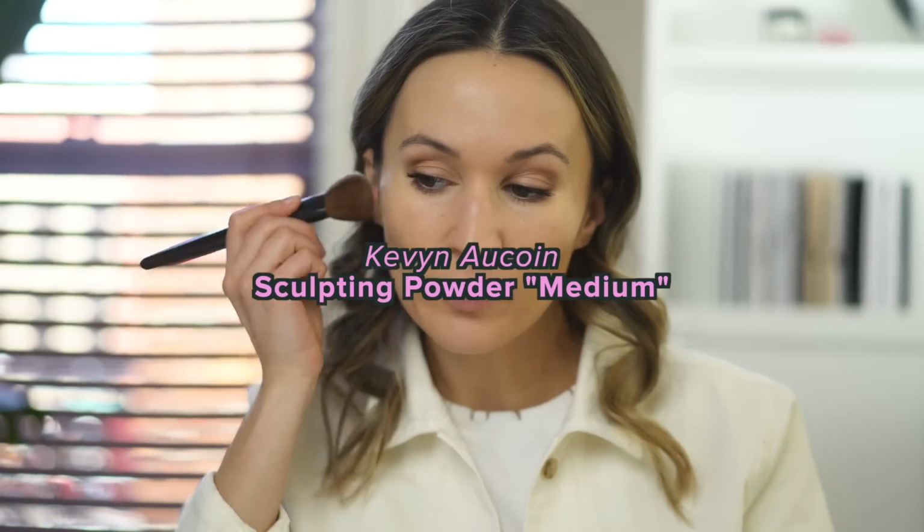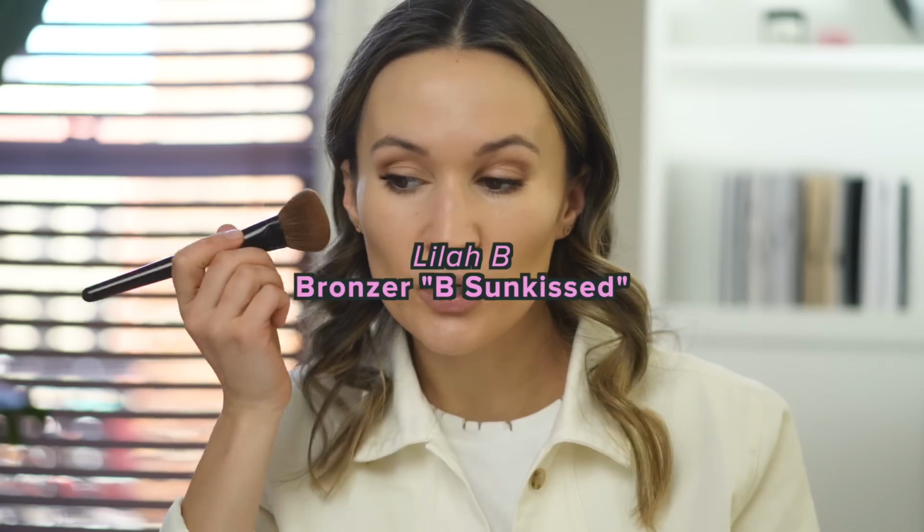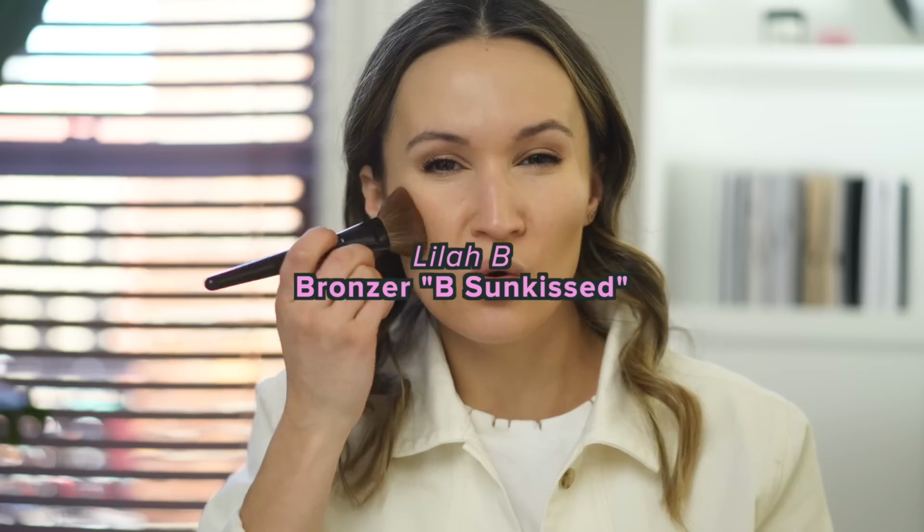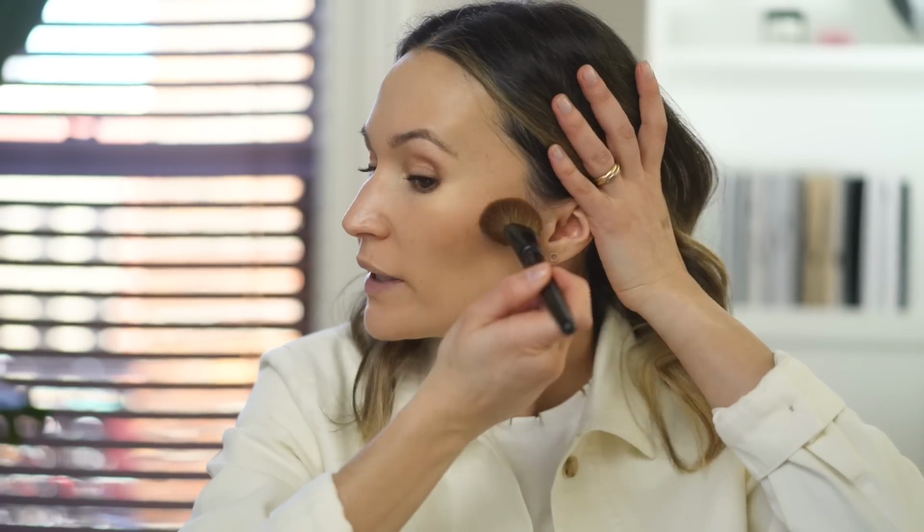Another drugstore winner. Going to do a little bit of contouring with Kevyn Aucoin sculpting powder. My Project Pan bronzer, the Lila B bronzer, which is a powder bronzer, but it has a very creamy quality to it. It's not like a powdery bronzer. I never seem to get any type of powder kick up whenever I use this. So it's like a very buttery powder.